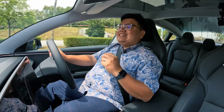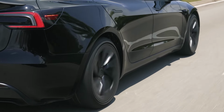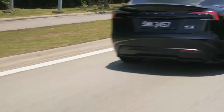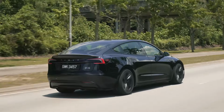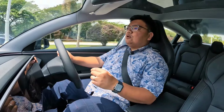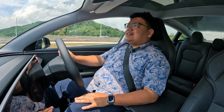It is insane. So yes, while there may be a few supercars out there claiming 0 to 100 times quicker than 3.1 seconds, out in the real world, out on the roads, this is quicker than any of those things, trust me. The level of performance over here is significantly higher even than the Tesla Model 3 all-wheel drive long-range version. That gets from 0 to 100 in about 4.4 seconds.